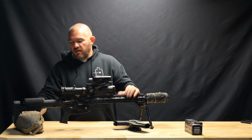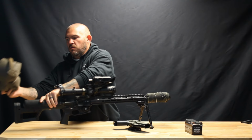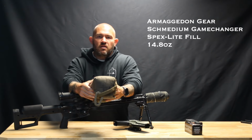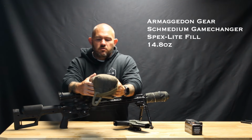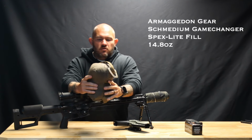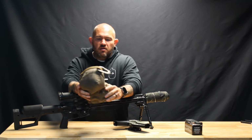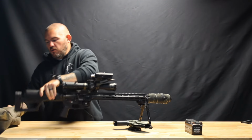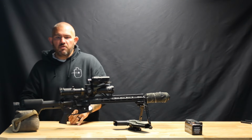Support bag wise, I did carry this medium Game Changer from Armageddon Gear with the Get Light fill. This thing works really well. It's light. It's awesome for any position that you can get in. Use as a rear bag. I like to use my rear bag upside down like this. I think that's pretty popular these days.